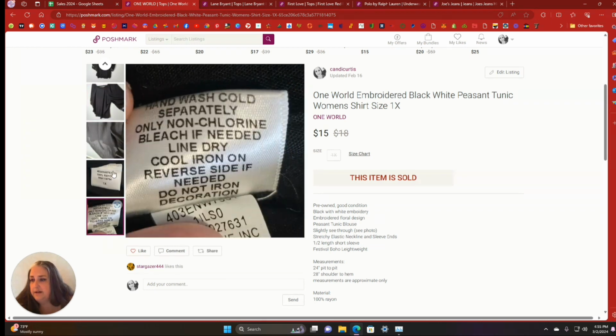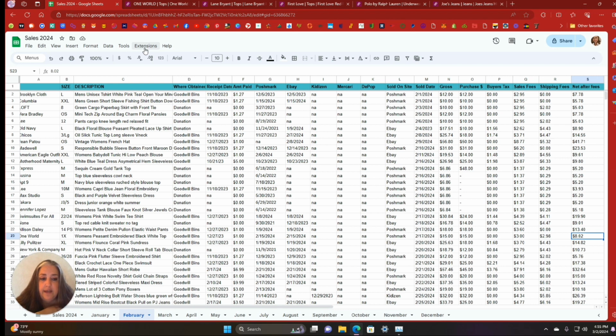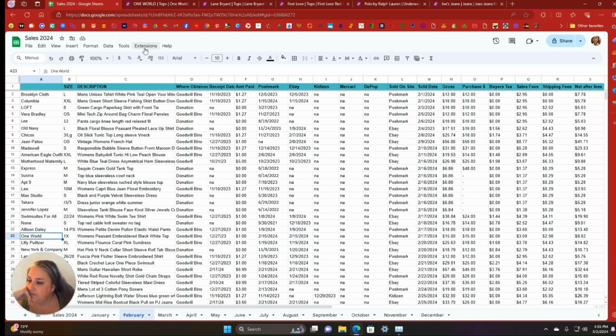And there's that tag. For this item, I got this at the Goodwill bins at the end of December, again $1 average cost of goods. I posted it February 15th to Poshmark and eBay, and it sold February 17th, so it only took 2 days. It sold on Poshmark for $15, and that made my profit $8.02 because I did give a shipping discount, which is why it's a little bit lower.